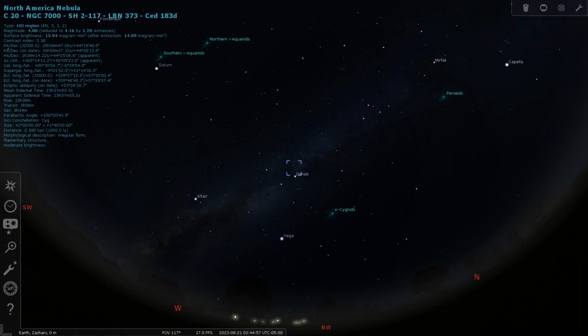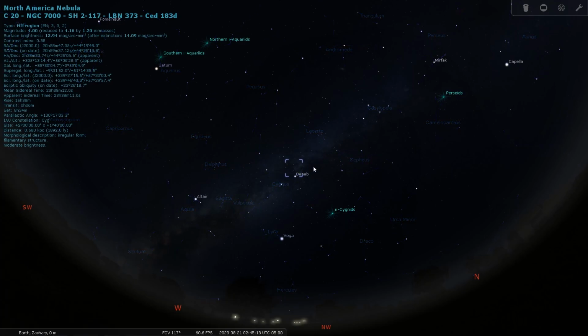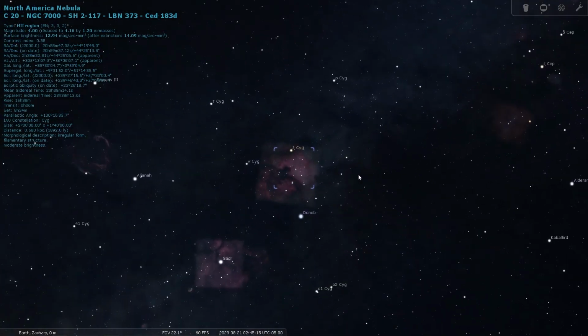So first up, let's take a look at our first deep sky object that we can find in our nighttime sky. It is going to be NGC 7000, or the North American Nebula. Last week we went over the Summer Triangle, so you may be familiar already with Cygnus the Swan. Well, in Cygnus the Swan, we can find a nebula called the North American Nebula, or NGC 7000.